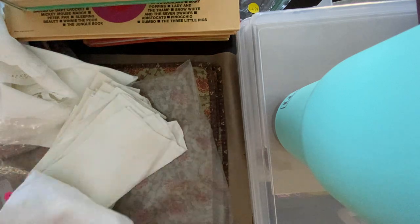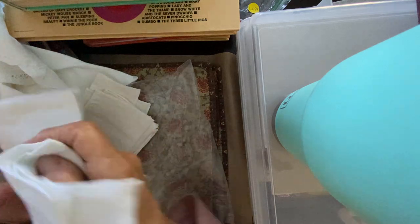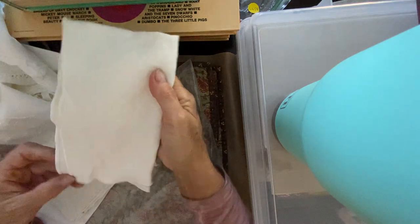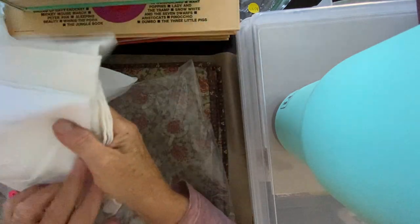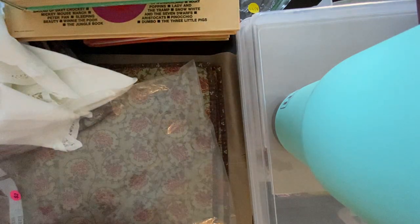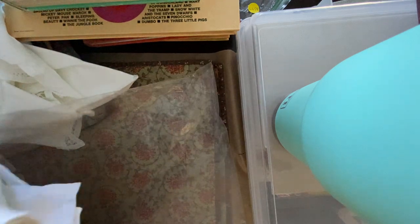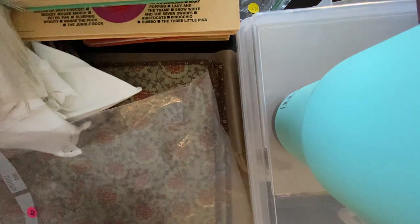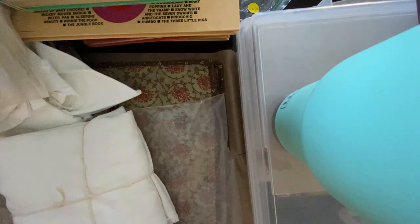Looks like all of these are kind of plain, like the same. But still, $2 for all this. It'd be good for liners and journals. Hankies. Yay! Not a big surprise in that batch, but still a lot of good stuff. And I got, this is a table cover.